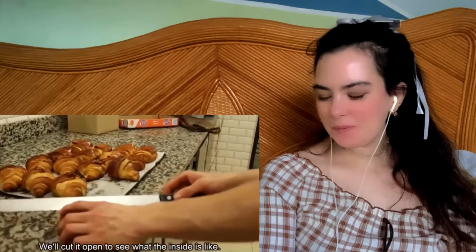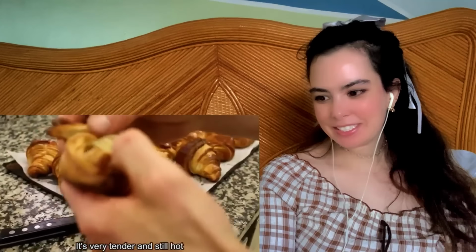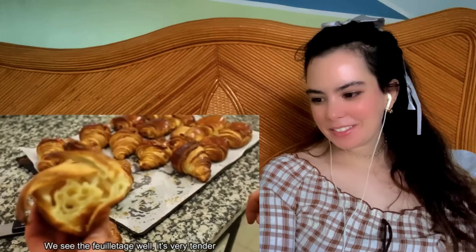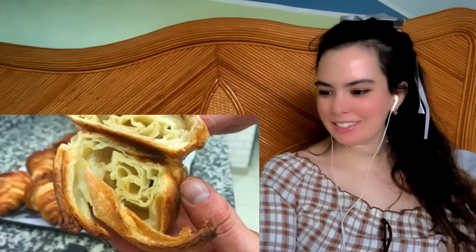Donc on va le couper pour voir à l'intérieur ce que ça donne. Donc c'est bien. You're gonna have the thousands of layers, flaky, incredible. On voit bien tout le feuilletage, bien fondant. Là il est encore tout chaud. Yeah, it's like just steamy. You can see all the layers.